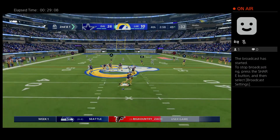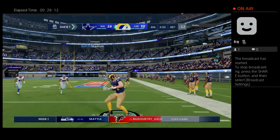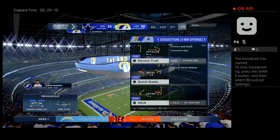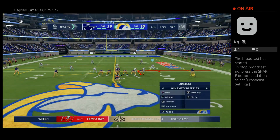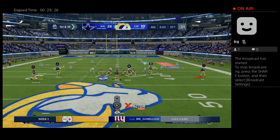To throw again on 2nd down. Jackson. That's complete to Jack Doyle, the tight end. And he's going to be out of bounds, but not before he takes it inside the 40. 11 yards there, 1st down. 1st and 10. Line of scrimmage, the 37 on 1st and 10.